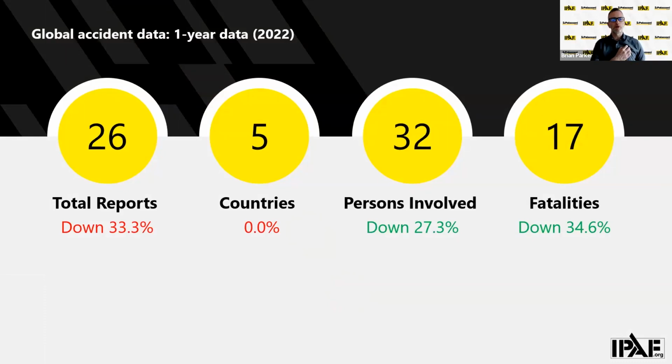So the total number of reports was down for 2022, but the countries pretty much remain the same. When I mean countries, I mean countries who are reporting. So Mexico, America, England, the UK, China. So we do need more countries reporting. So if you do know of any incidents that occur in the countries that you join us with today, please do head over and report this instance.